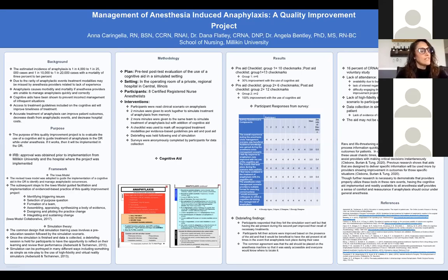And then every study always has some limitations, and there were a few with this study. 16% of CRNAs showed up to participate in the voluntary study, which is unfortunately a very small sample size. Lack of attendance was due to availability due to a busy OR schedule. Only those that were not in a case for the day were able to come and participate. There was also a lack of interest regarding the simulation topic, and difficulty engaging the anesthesia providers to participate in a quality improvement project.